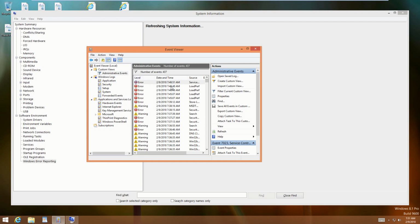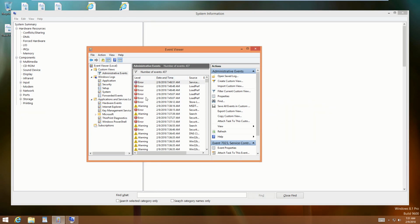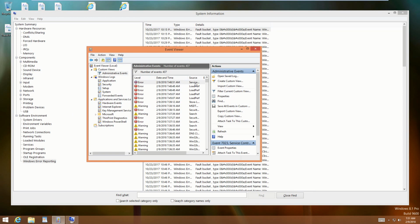But basically, they'll say different things about the number of events in here. They'll say that these are all the viruses, or these are all the warnings my computer's trying to give me about the virus, or that all the errors and warnings are viruses, and that these all need to be removed. But the truth of the matter is, like I already stated, these are normal errors and warnings, and they don't mean anything. They aren't harmful.